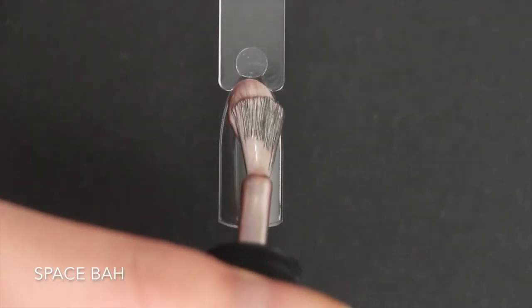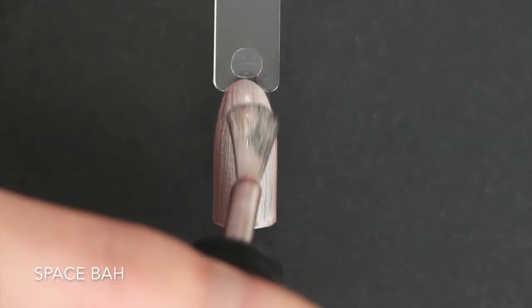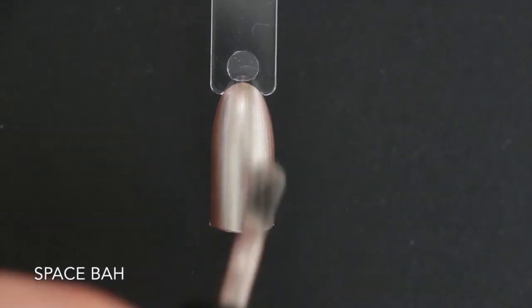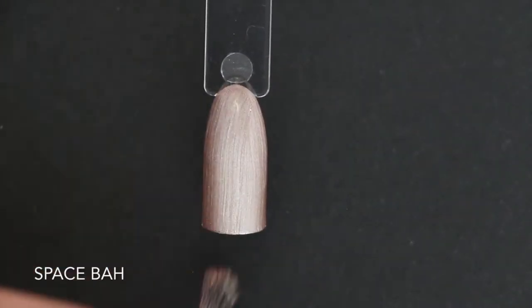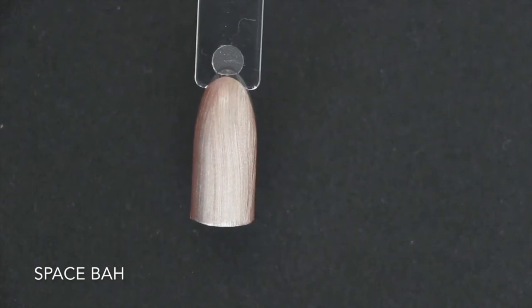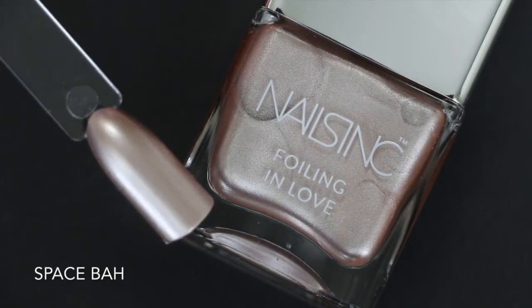So this next one is Space Spa, and it is a nude taupe polish with a foil finish. It's opaque in 2 coats. You can probably see the brushstrokes as I'm applying it, but when it dries, those brushstrokes completely disappear and you're left with a beautiful foil finish.